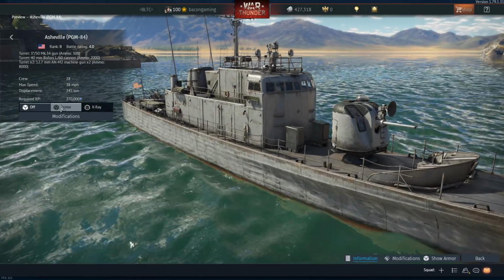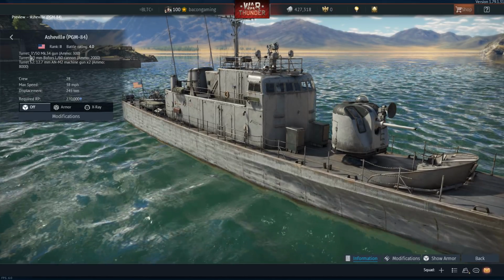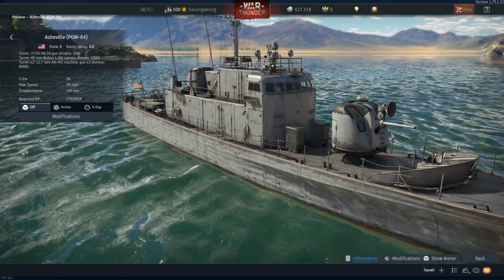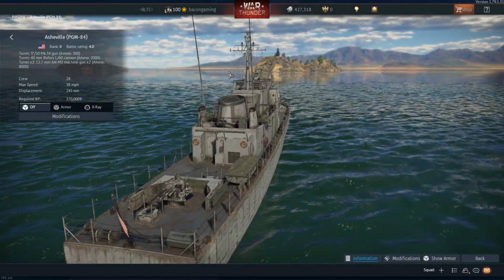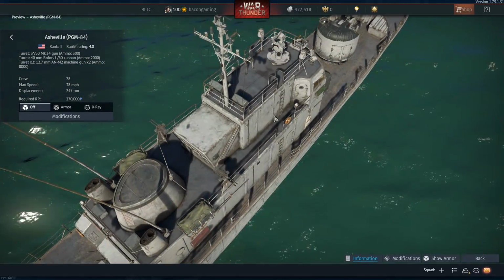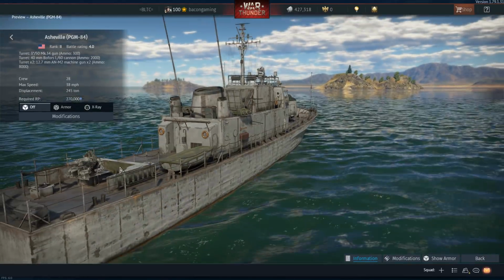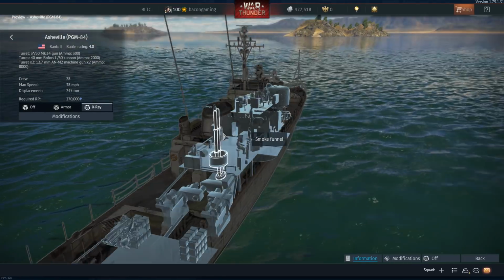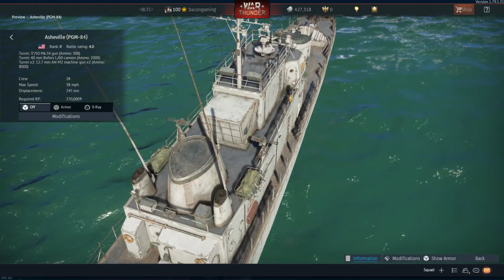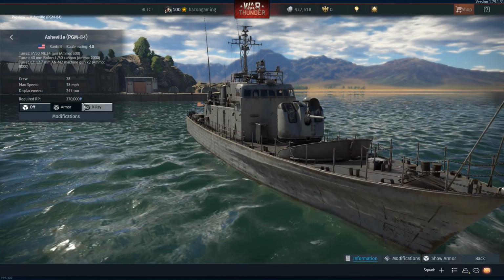Now as you can see, it's got an interesting sort of design. It's got a 3-inch 50 Mark 34 gun, which I presume is the one at the front. A Bofors at the back here, so a 40mm there. And then also 2 sets of 12mm machine guns yet again. Can't really pinpoint them. Let's go on X-ray, see if we can find them. Oh, there they are. They're there on the sides. So there's 2 sets of the 12mm. So definitely interesting there. So you got a few guns.